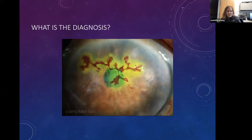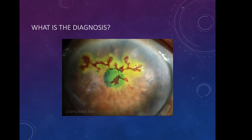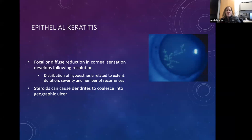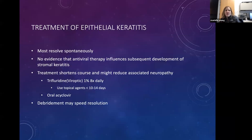What's the diagnosis here? Herpes. Yeah, exactly. You guys probably see this a lot on call. We don't like to put steroids on it. We don't see this so much in kids. They usually don't come in with dendrites. They usually come in with stromal disease, but most resolve on their own. Some people put them on antivirals. What do you guys do here these days?